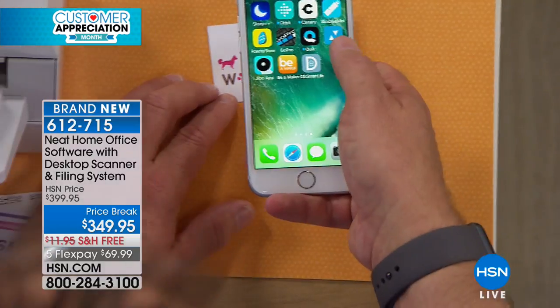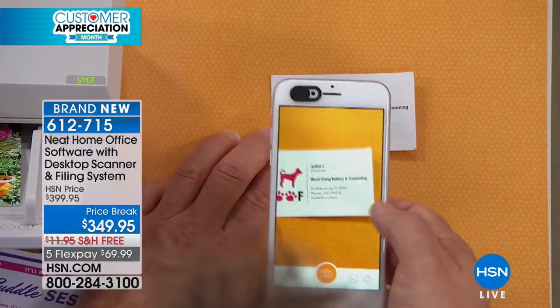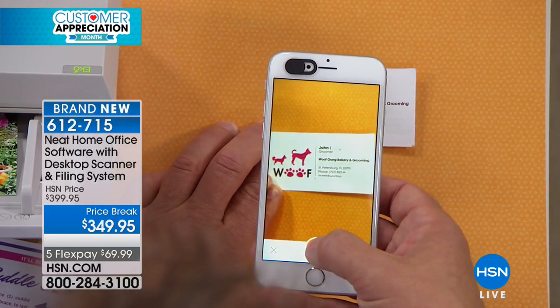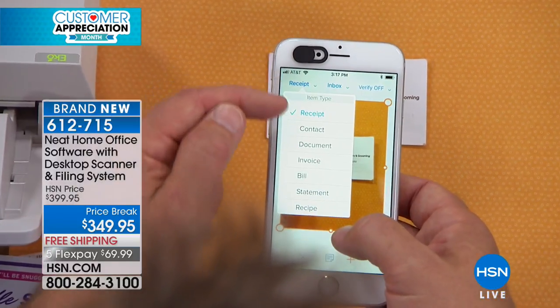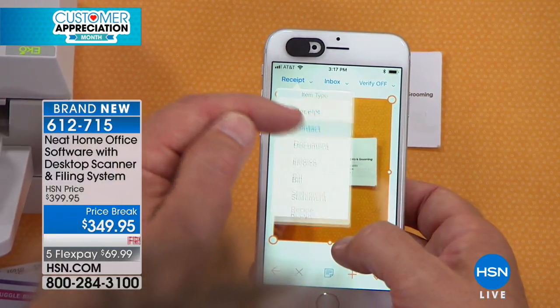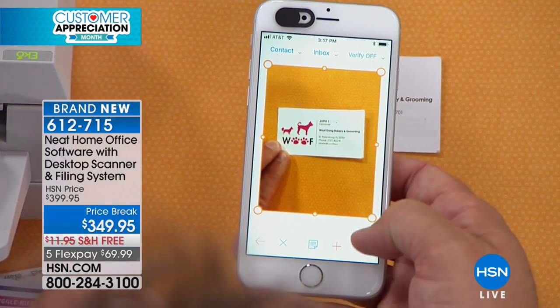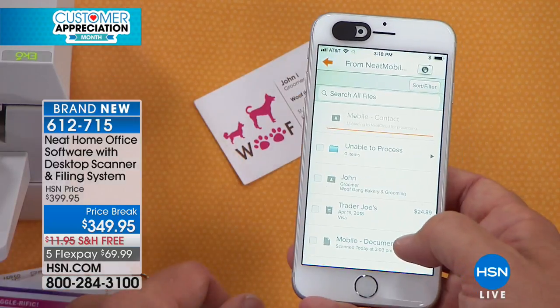What you can do is you go down to your Neat software, you go right over here, you hit the camera, you're scanning it. I'm gonna all of a sudden scan this in. Am I going back to the home office? Nope. I'm using my phone as my scanner, and boom, just like that, I can go up to the top. Is it a receipt? Is it a contact? Is it a document? It's a contact, and boom, I'm sending it back to Neat, so then all of a sudden it's digitally preserved. So this doesn't become clutter anymore, now it's accessible.